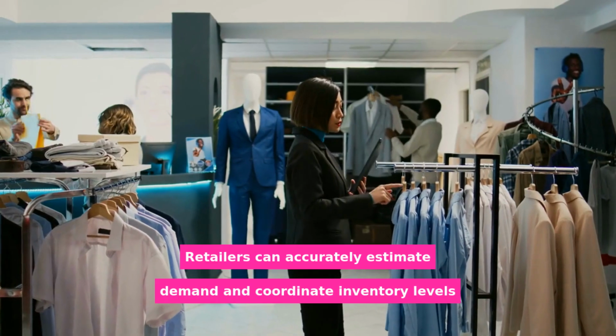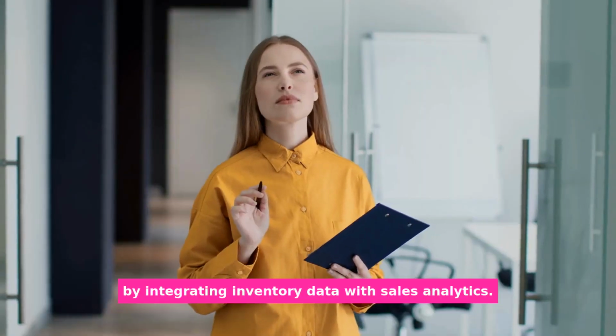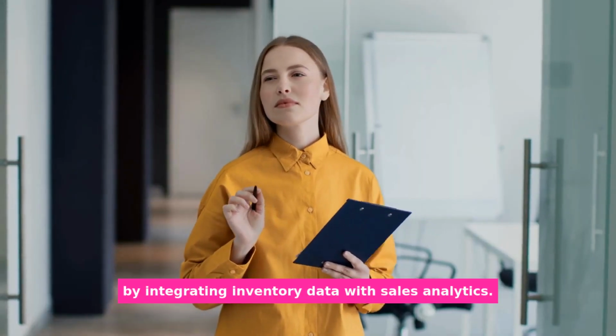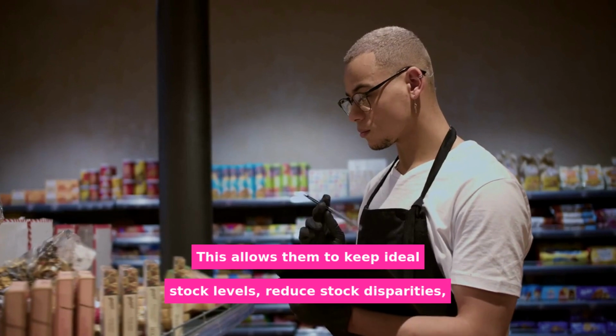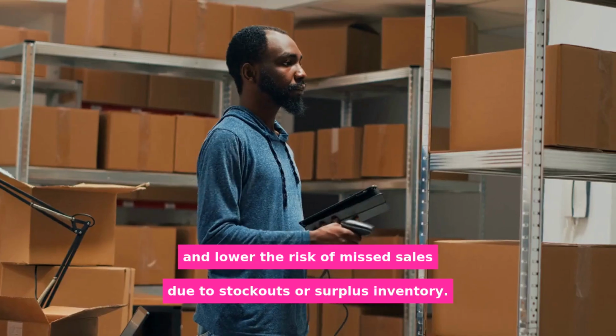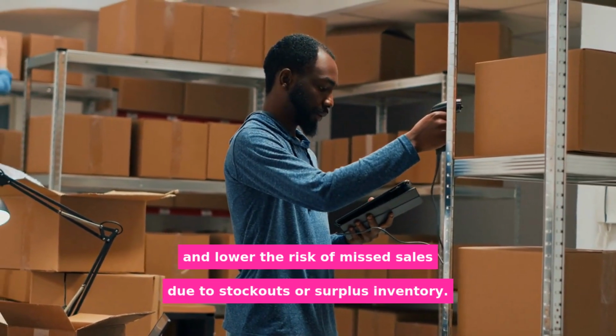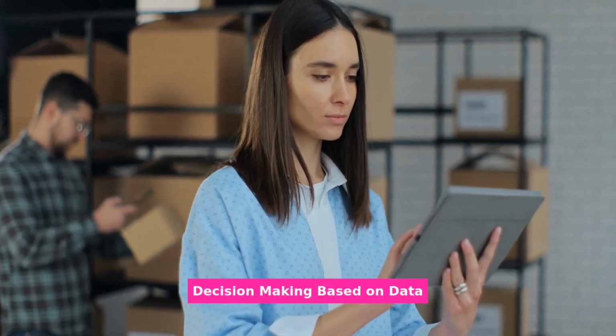Retailers can accurately estimate demand and coordinate inventory levels by integrating inventory data with sales analytics. This allows them to keep ideal stock levels, reduce stock disparities, and lower the risk of missed sales due to stockouts or surplus inventory.